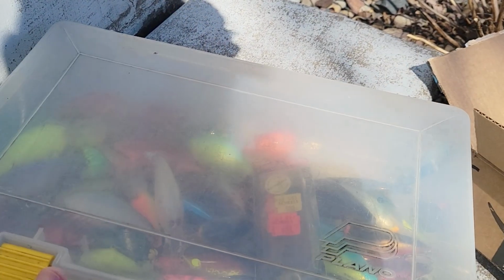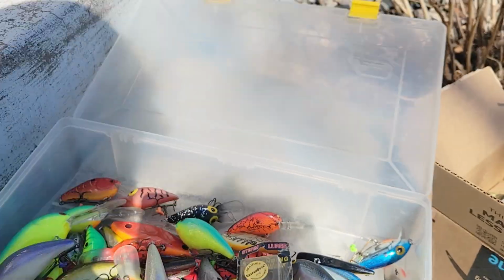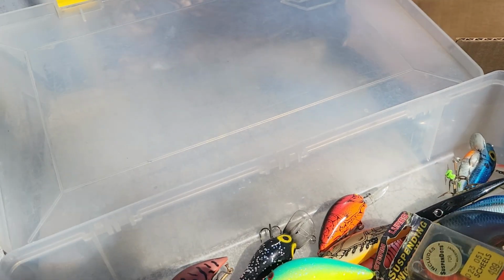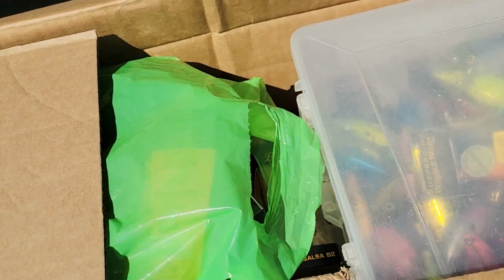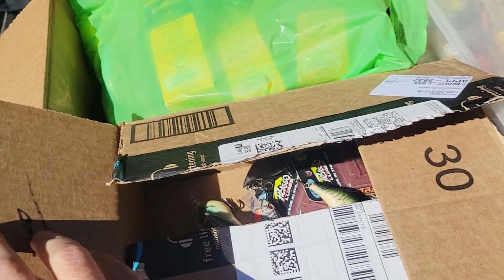Just got back from a tackle swap meet. Spent a few $100s. Let's see what I got. Here's the box. Let's peek inside here. Let's take it over and dig in.